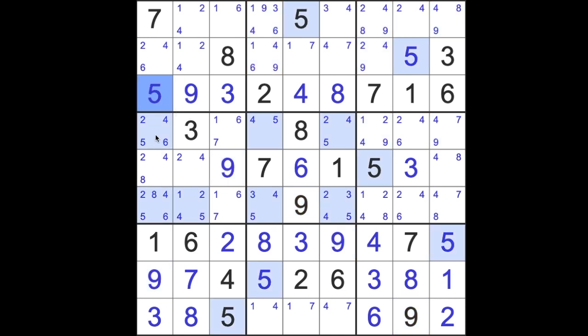Our 5 here means we must place 5 in this square because it's going to block these squares here. So 5 is there, and we can remove these candidate 5's like that. Then of course we can remove candidate 5 from here as well. Okay, and this 5 here gives us a 4 in this square here. And now we can see the only place to put a 5 in this block here is here. So we'll do that now.